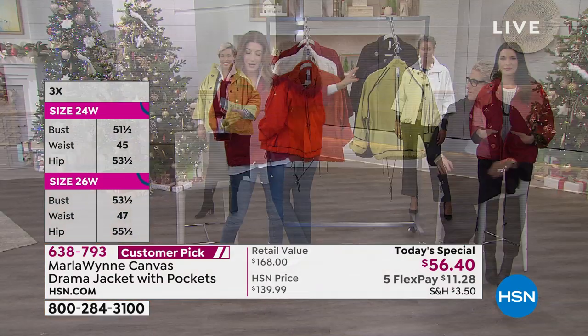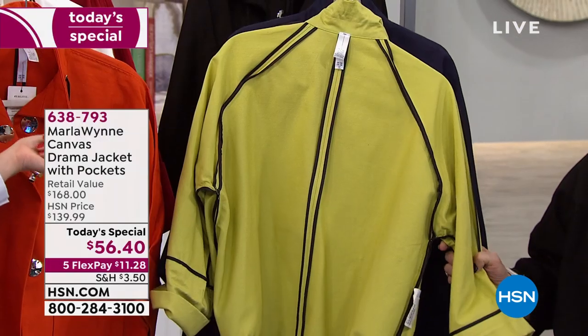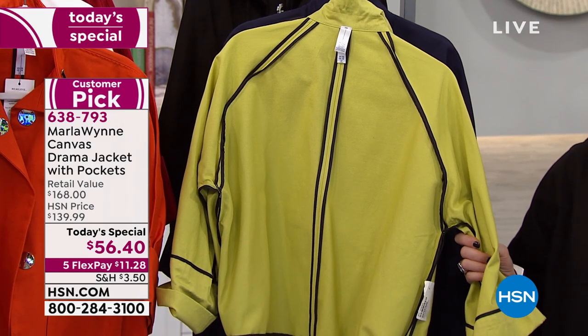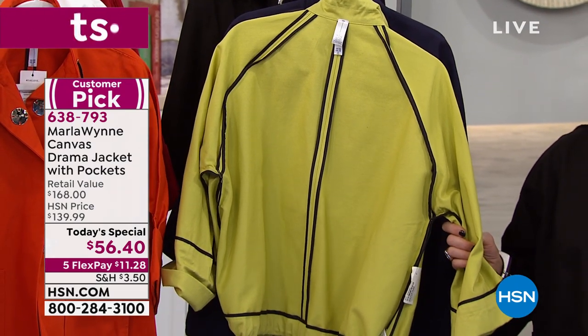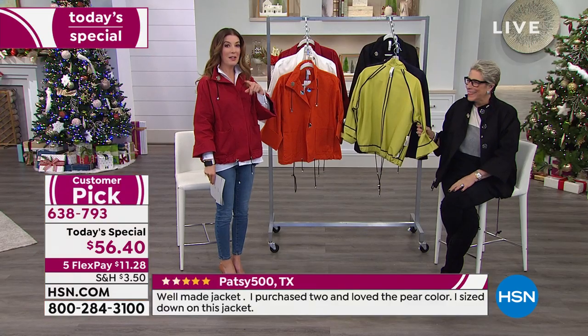The pear, which I know has been a fan favorite color of yours in your collection, pear, right? Pear is always in my collection. So if you buy pear from me this year, it'll be the same pear next year and the year after. There's just certain colors I love, so I keep bringing them back. I love it. We've got another caller coming in.